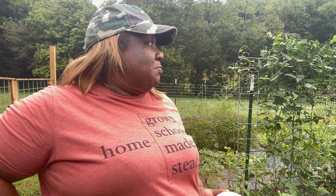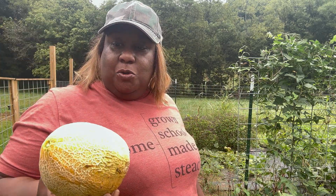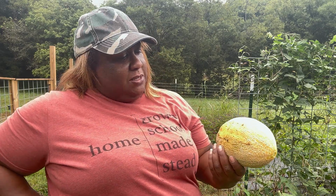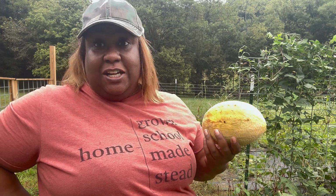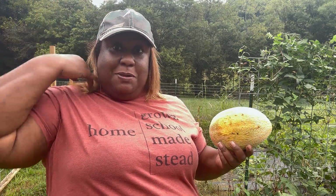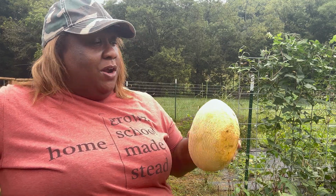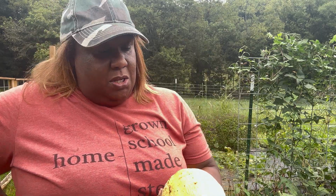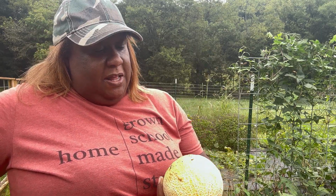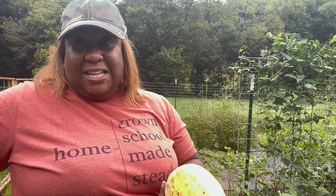Y'all can see my basket is pretty full of just purple hull peas. But look what I found when I was out there. My first cantaloupe. It's on the small side. And again, I've never successfully grown cantaloupe to be able to even pick anything. So I wonder if it's ready. I don't smell anything, but it's kind of small. But there's another one that was already off the vine. It already looks like it's decaying.